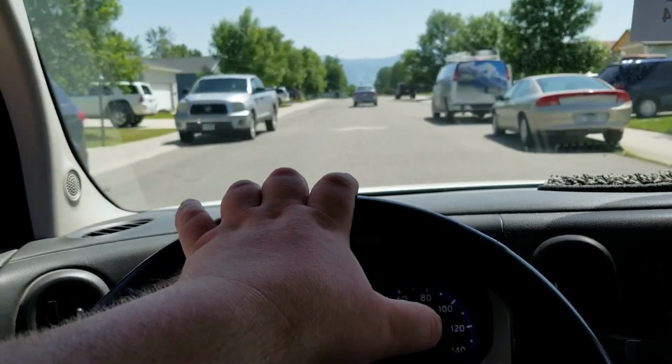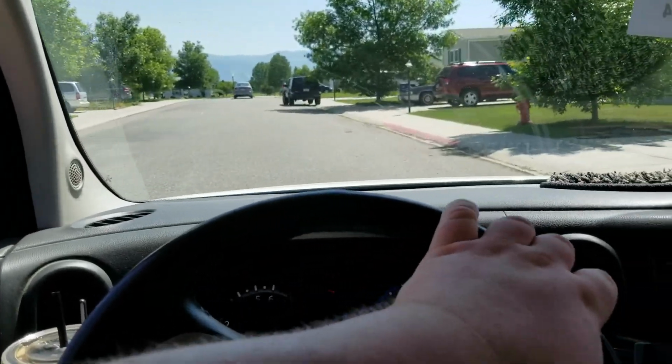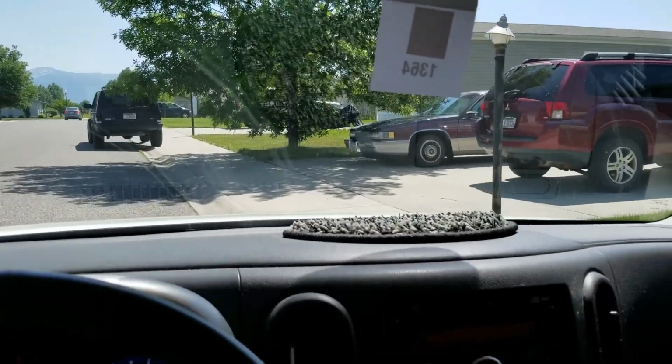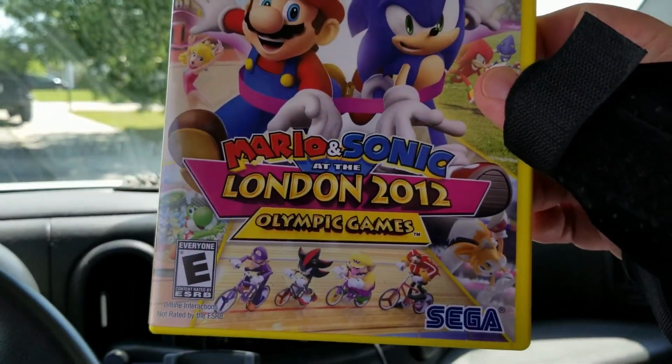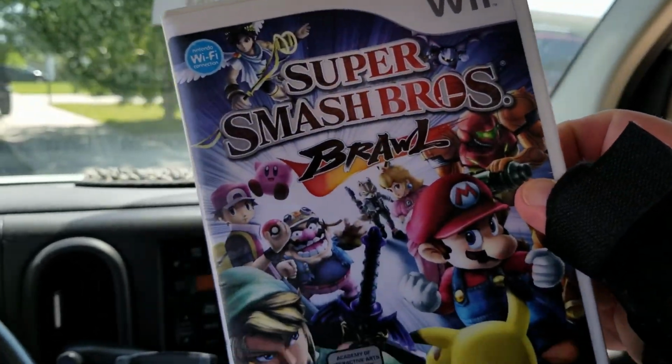So I did, and I actually did another 3 for $10 games. 2 of them for flips, and one of them, I don't know if it's worth anything, but I don't have it. So let's go over it right now. There's the Mario and Sonic at the London Olympic Games. It's complete. Smash Brothers Brawl.